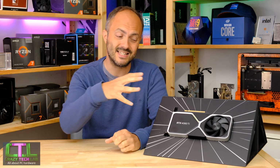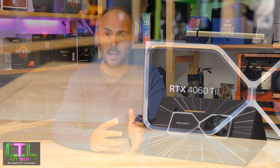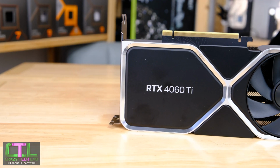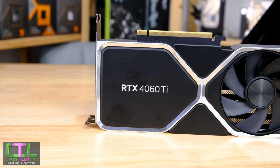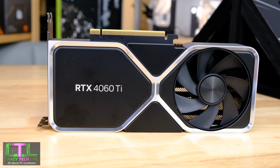So NVIDIA should at least be commended on the power efficiency that we're seeing here from the Ada Lovelace architecture, and in particular with the RTX 4060 Ti. So if you're building a mini ITX rig or something that is a little starved of airflow, or you just want to keep power and thermals to a minimum with a very cool running graphics card, this card here, the RTX 4060 Ti, is very, very appealing.